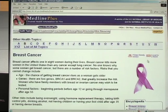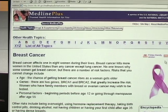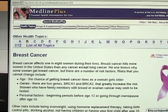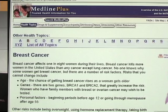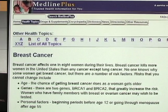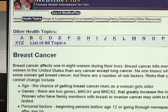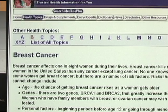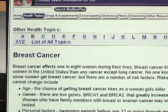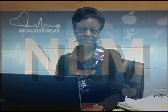I've been hearing a lot about breast cancer in the news lately. I wanted to know what to do to protect myself. The National Library of Medicine was so instructive. I learned that breast cancer kills more women in the United States than any other cancer, except lung cancer. I also learned what the risk factors were for breast cancer and what the signs and symptoms were. This is a great resource and it's absolutely free.